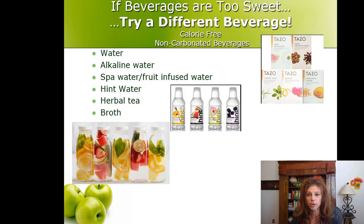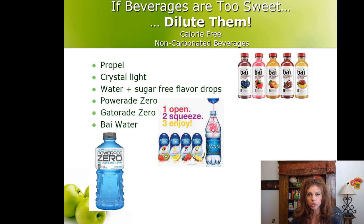Herbal teas are another good idea, especially the ones that are fruit flavored, like the orange, wild orange, passion fruit maybe, or mint. Cinnamon also makes your taste buds think you're drinking something sweet, but there is no artificial sweetener in a cinnamon tea, so that's a good idea as well. If you are drinking beverages with artificial sweetener in them, you might find that diluting them makes them easier to drink. So just dilute them with water.